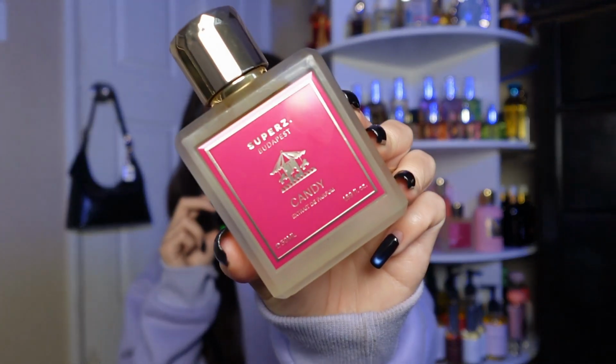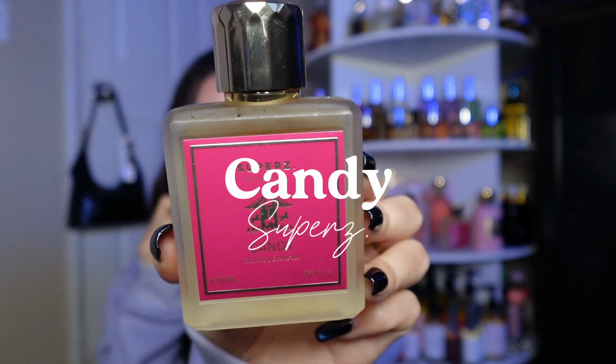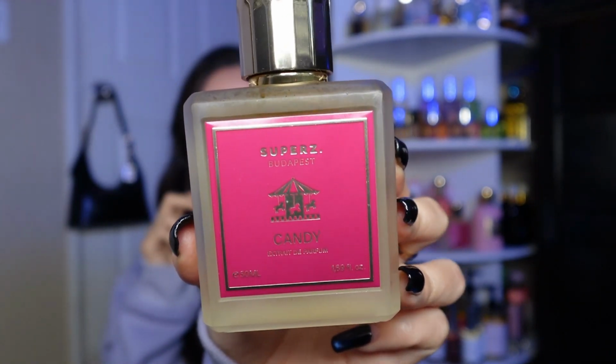Let's talk about one of my other favorite scents from Super's Budapest. This one is called Candy. Once again, look how cute this packaging is. I'm just now realizing that there's a little carousel on here, but anyways, diving into the scent, this smells so freaking good. It's unlike any other candy scent I've ever smelled. Usually when you think of candy, you think of almost a little bit childlike, very playful, sometimes sickeningly sweet, but this one is not that at all.